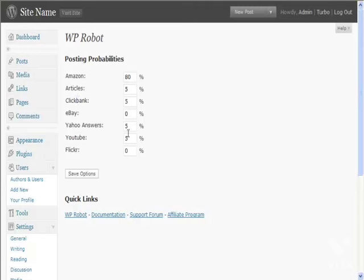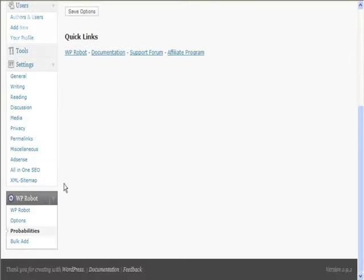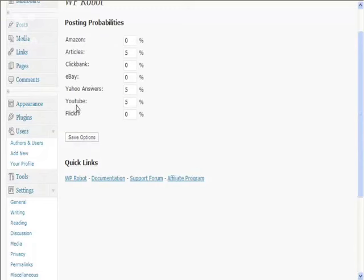This is useful for you because basically what you're doing is you're randomizing your blog. So if your particular site has lots of Amazon products, you may go for that. If there's nothing on ClickBank, you probably won't go for ClickBank at all. But if there's nothing on Amazon, you may take Amazon off. So it's up to you. Just make sure it all adds up to 100, and you'll be fine. So you can pick how often you want things to post. So that's very, very good for customizing it and really making it look good and making it unique.